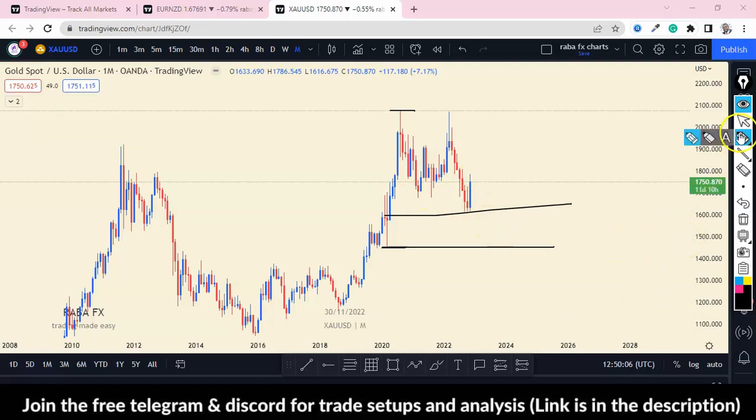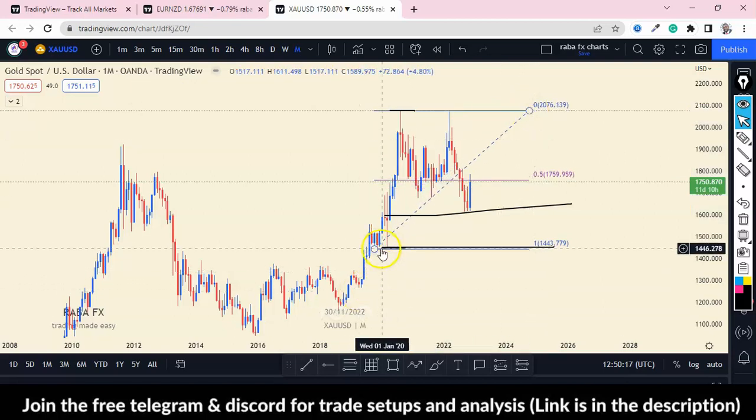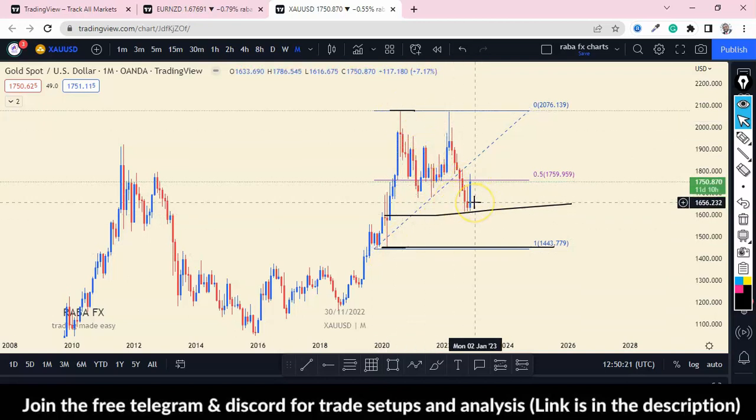Now, what do I mean? If you look at your Fibonacci, you take your Fibonacci and then measure from this low to this high. Price right now is in discount. So if you have been shorting this market, you have to be careful the moment price starts trading into what? Discount zone. Okay? Because right now price is in discount zone, and you can see that was the reason why price pushed to the upside.